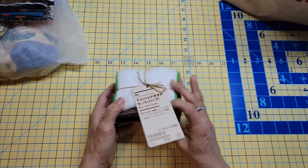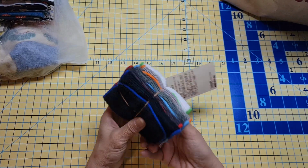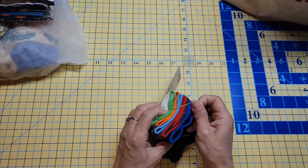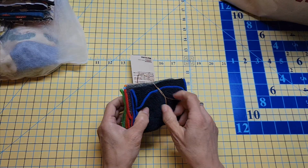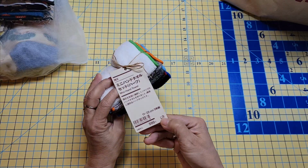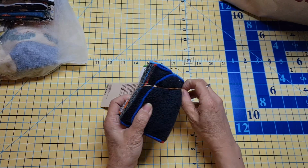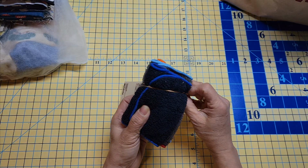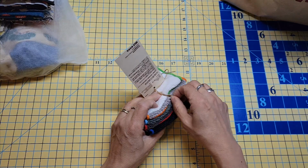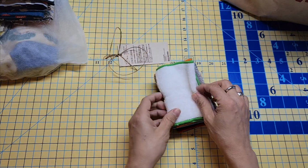And I love how people do those little cloths for taking off your makeup. And I love the size of these. I haven't opened it yet, but I thought these were so cute. This was 590 yen, which would be, what, every $1.50, $4. So this costs $4. And aren't these cute?